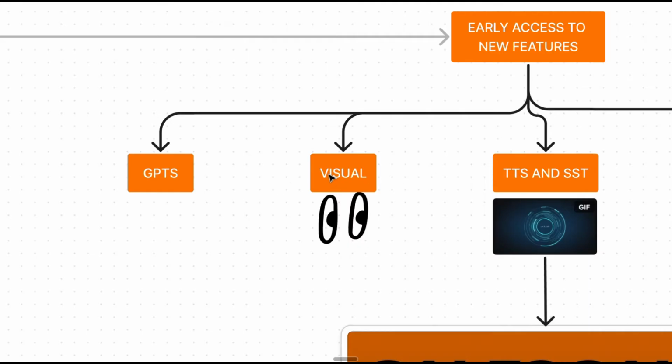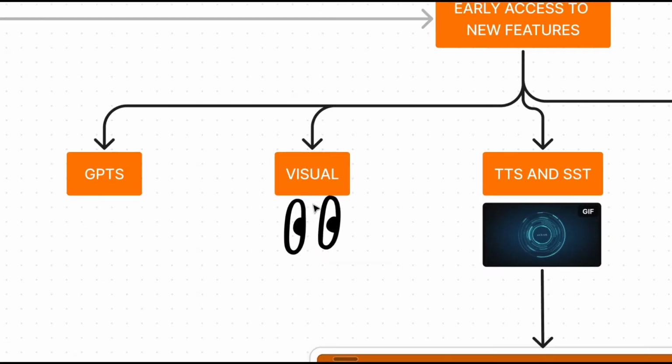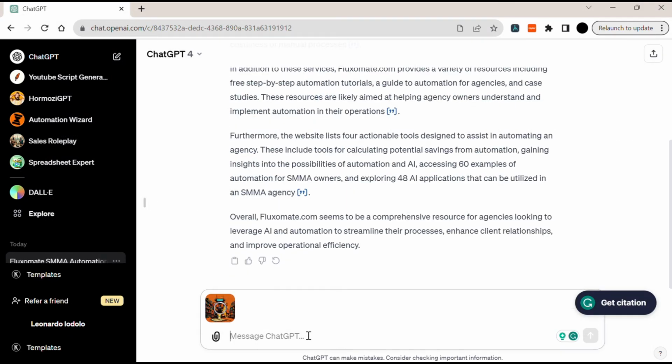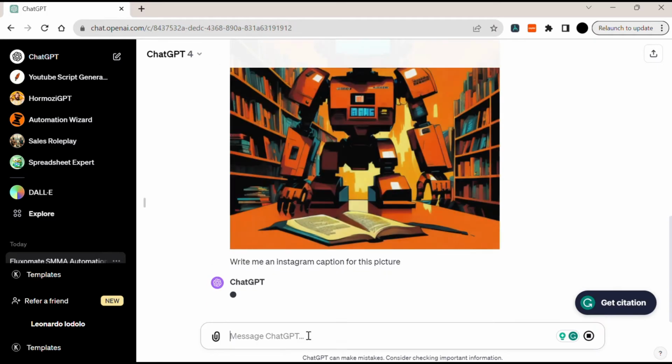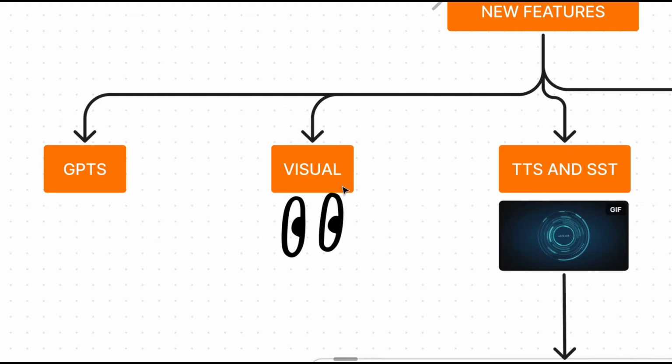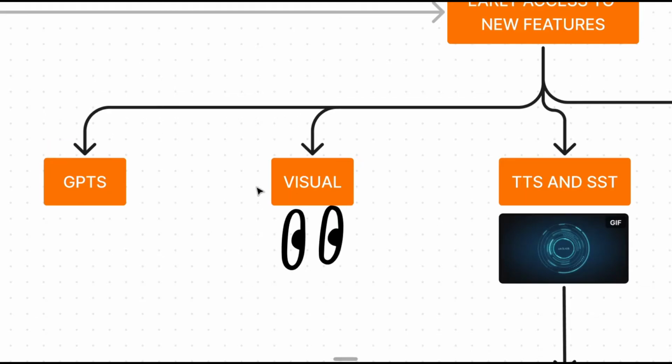The second thing you get access to is vision. Now this is a very cool functionality where you can basically upload a picture and use it within your prompting. So for example, if you wanted to generate an Instagram caption for a picture, you can upload a picture to ChatGPT and then it can generate a caption based on the picture. This is a very cool feature. I personally use it quite a lot within my day-to-day life, and this in itself makes the Plus plan worth it for me.